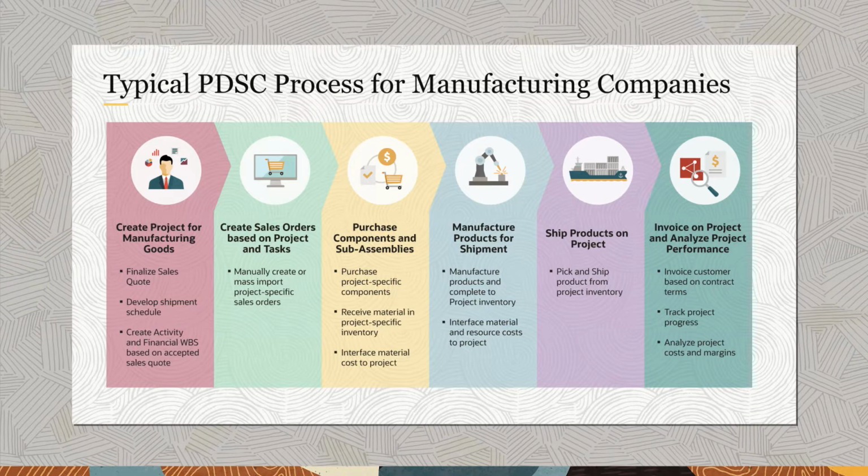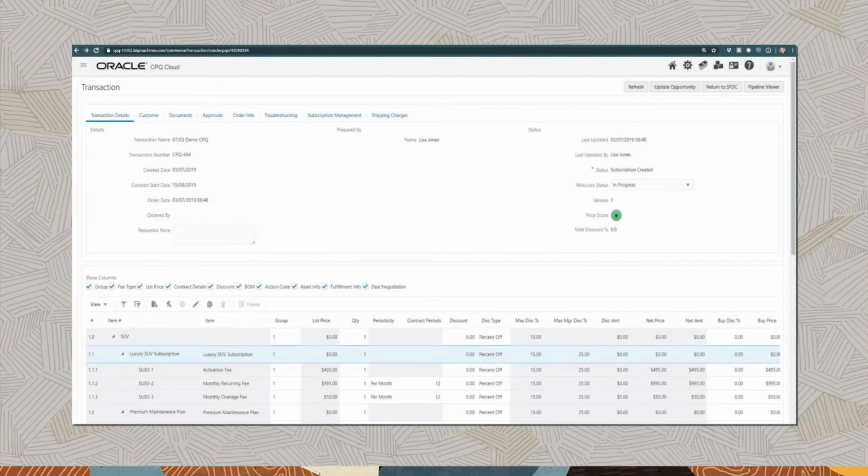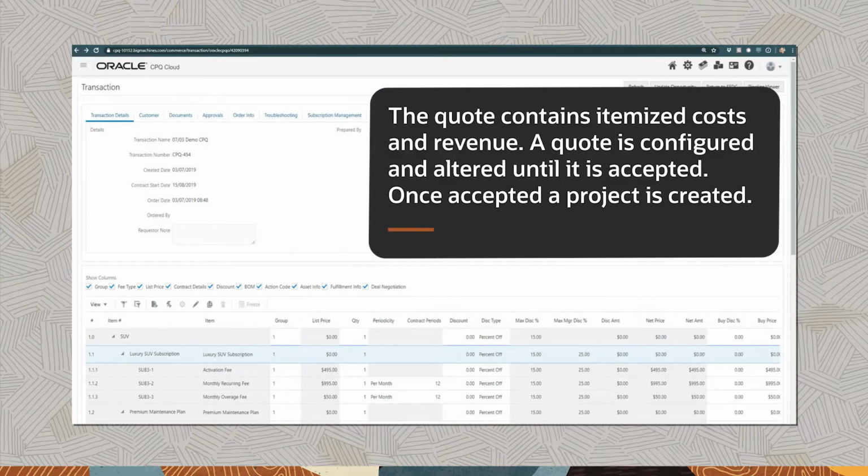It can be used for associated project-based processes such as turnkey sell, install, and service, or to supply spare parts for maintenance contracts. A sales quote is prepared in Oracle Configure Price and Quote, CPQ, based on a project template that outlines activities to design, develop, and manufacture custom batteries. The quote contains itemized costs and revenue.